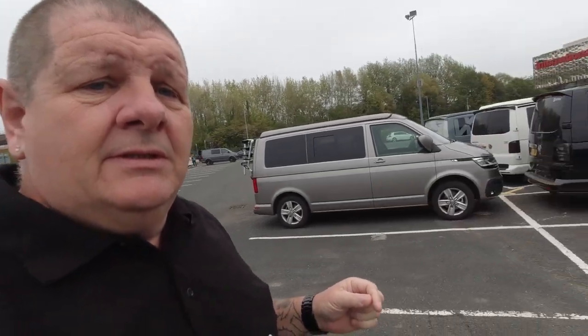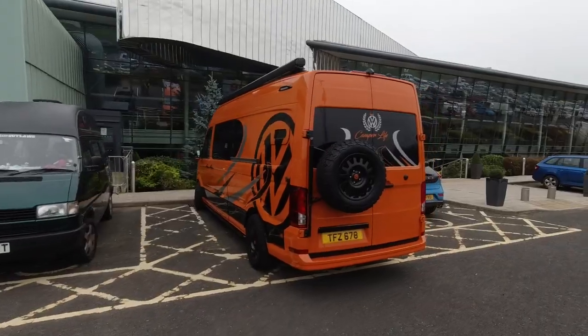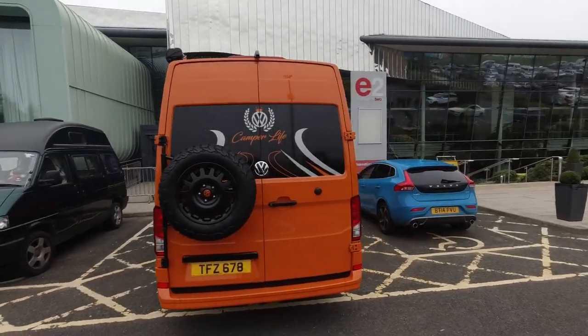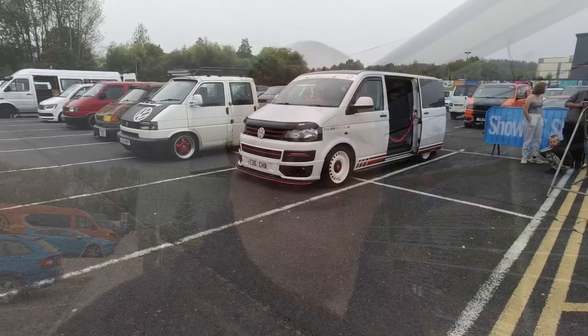Great. Good morning, everybody, and welcome to Built Not Bought Campers. As you see, we've just arrived in the car park in Telford at Camper Mart, and it's basically a VeeDub event. I mean, look at this. There's four there, got one just there, one there. There's loads of VeeDubs all around me, so I feel a little bit out of place at the moment because I'm not driving a VeeDub. I mean, there's all sorts here today, and I'm looking forward to this event, I really am.